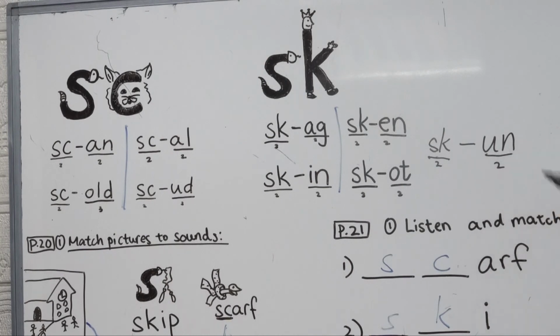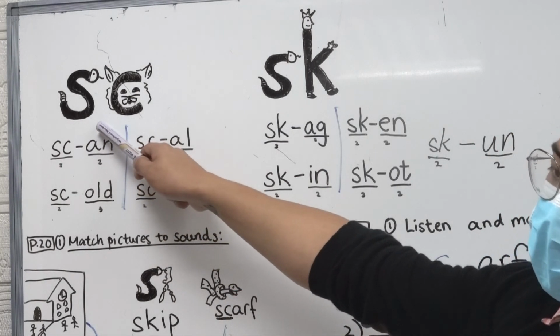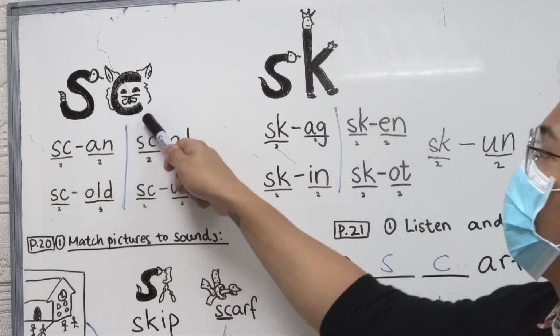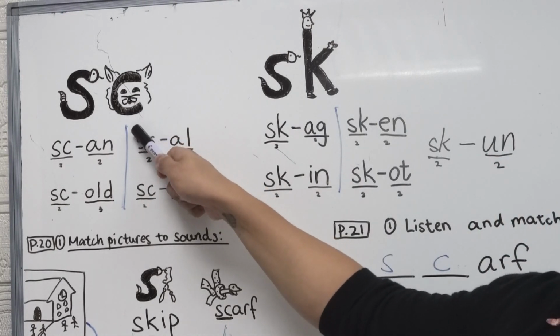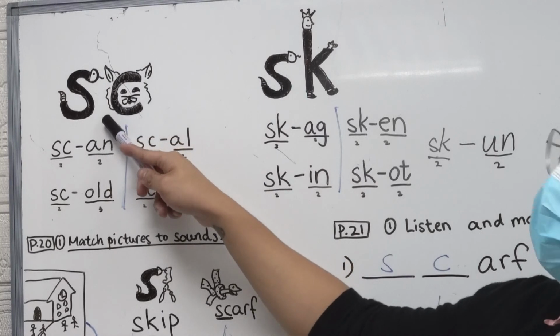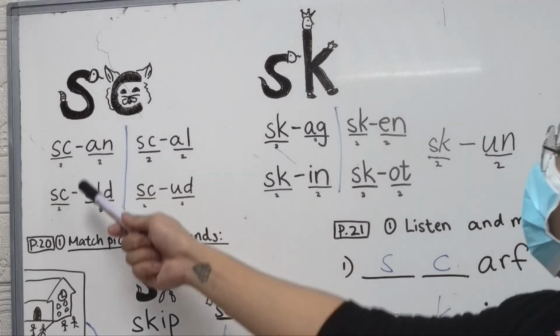Okay. So everyone, let's do the blending exercise together, okay? Now, Sammy Snake says, and Clever Cat says, everyone, Clever Cat says, together they say, what do they say together? Very good. So now let's do the blending sound, okay?